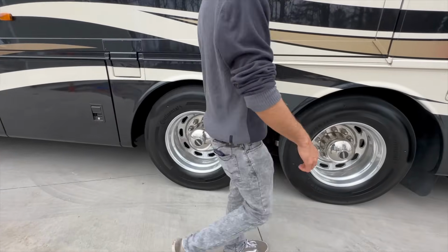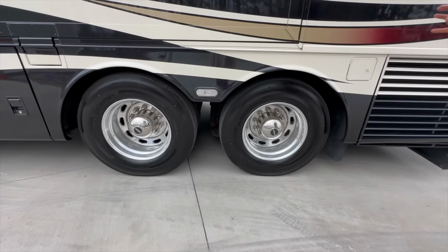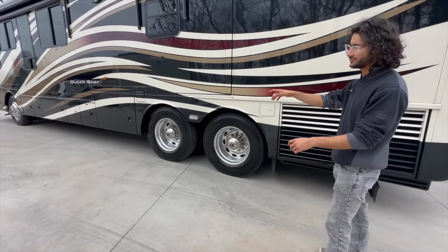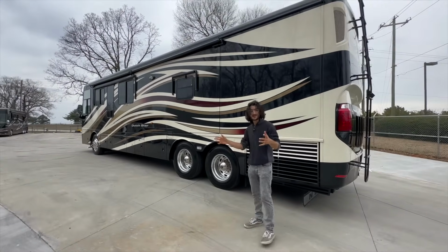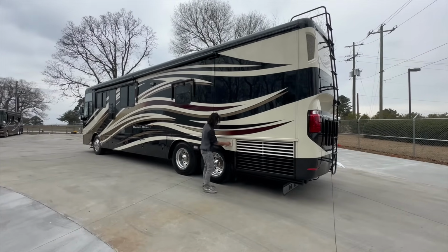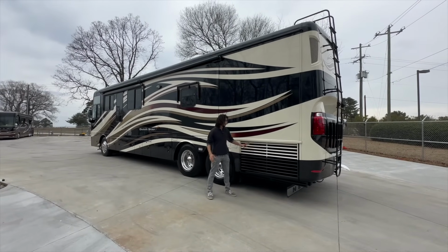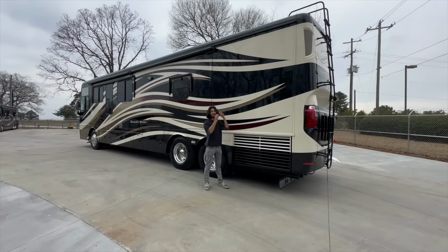Now here's our dually. We've got a 20,000 pound axle rating on the dually, and then we've got a 10,000 pound axle rating on the tag axle. So big axle ratings on the front and the dually, and then the tag is there just adding another 10,000 pounds of support. There's also a container right here where you can store your sewer hose if you'd like to put it there, and our big painted grill that goes over the side mounted radiator on this bus.